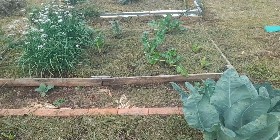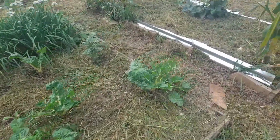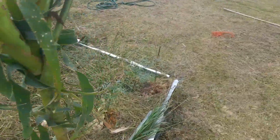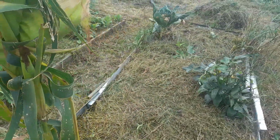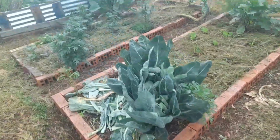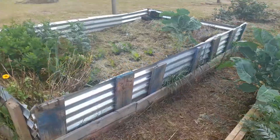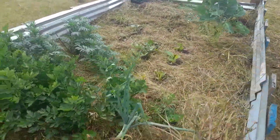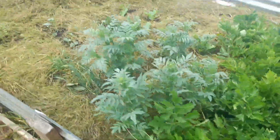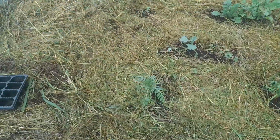So all the beds are mulched now. I'm done. All the beds are mulched. Beautiful.